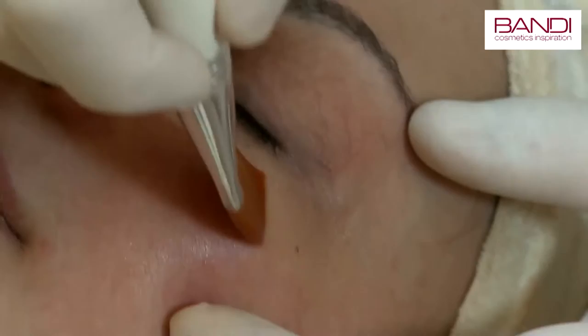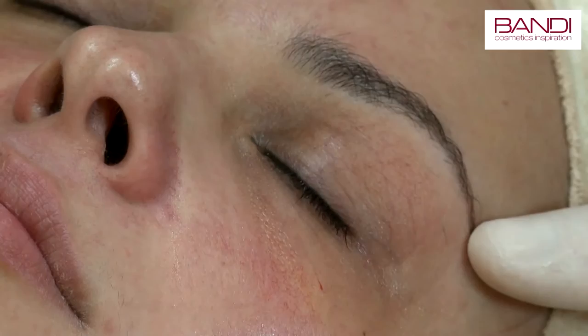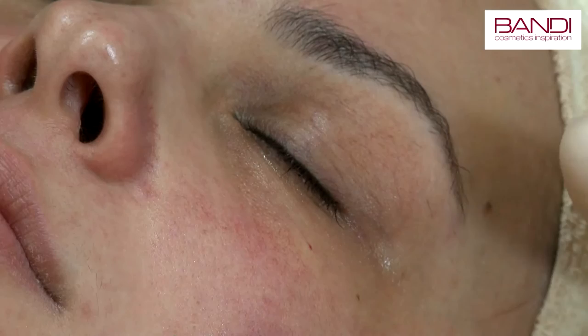By pressing the edge of the brush, create a fold to mark the borderline for the acid. See how by pressing the brush, a fold appears near the lower eyelid, which is safe when applying the acid due to its gel formula that will not migrate into the eye.